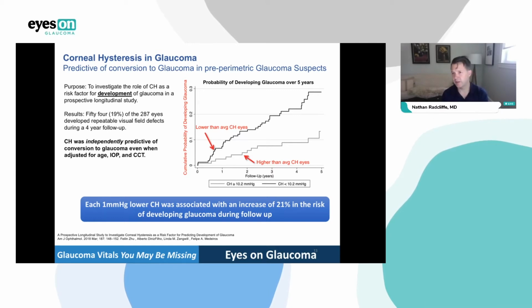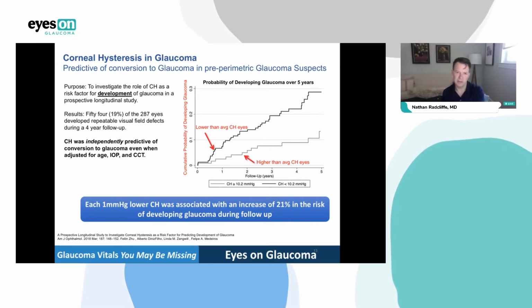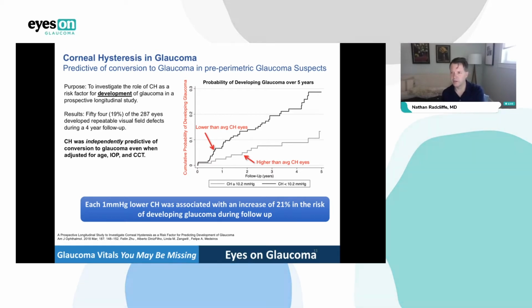Things like that can lead me to initiate therapy, because of this data showing that glaucoma suspects with low hysteresis are more likely to convert. So again, it's sort of like the Oates risk calculator and the impact of corneal thickness on glaucoma risk, but on steroids, because the effect is more powerful when you're using hysteresis.